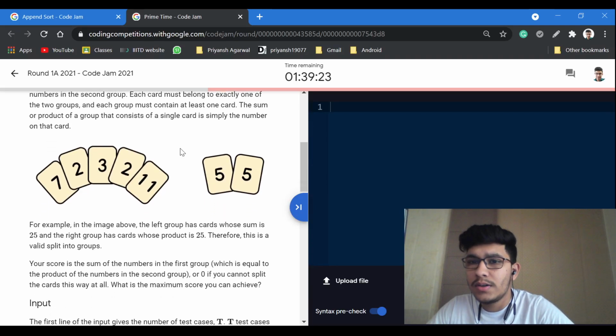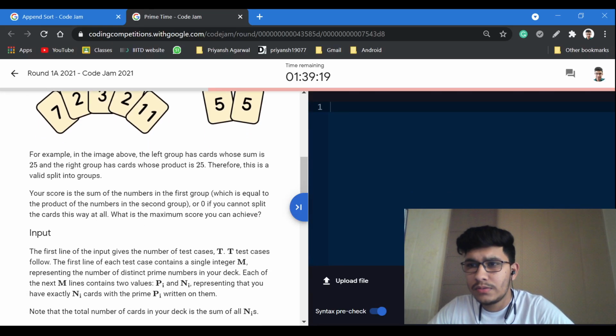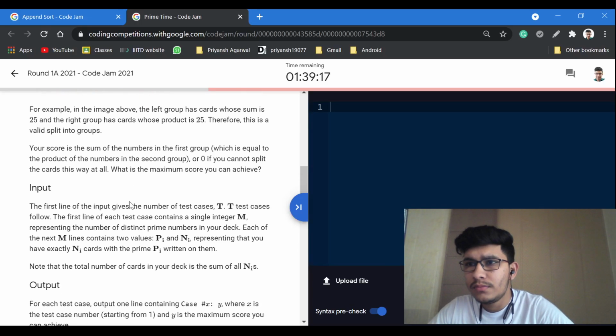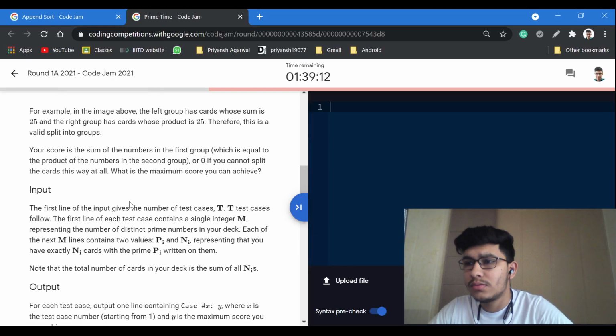The product of a single card is simply the number on that card, for example, in the image. What is the maximum score that you can achieve? Oh, okay.